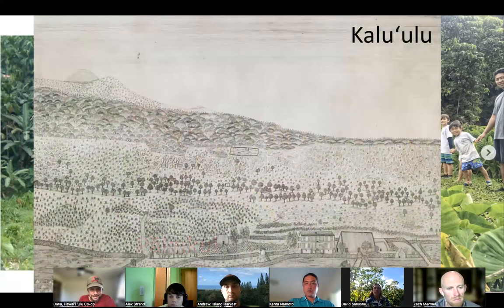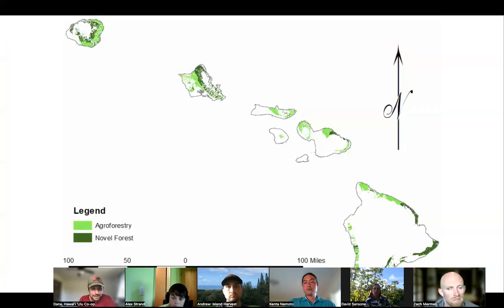And another system that our farm in South Kona is attempting to restore was known as the ʻUlu, which was a vast area of breadfruit agroforestry in the Kona landscape that was more intensively managed, something closer to the diversified agroforestry that we think of today. Well-spaced trees, lots of sunlight, lots of cultivation of ground crops in and around the breadfruit trees.